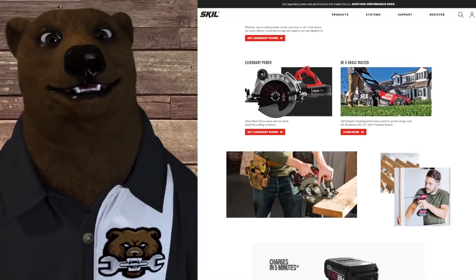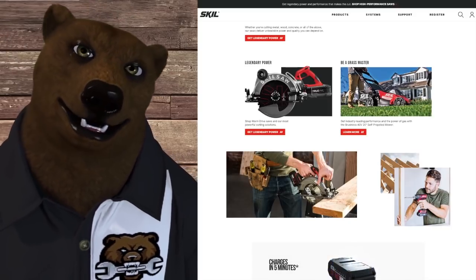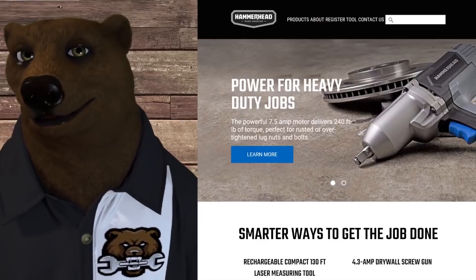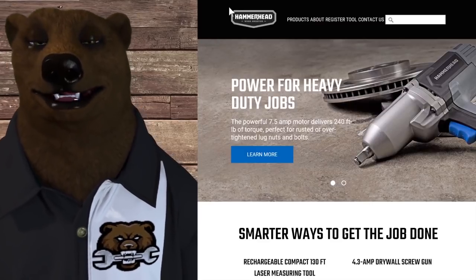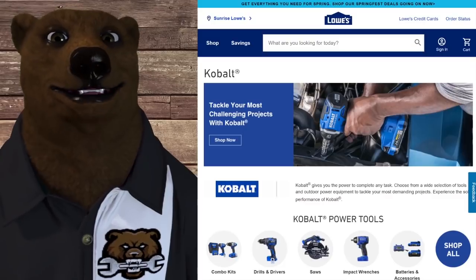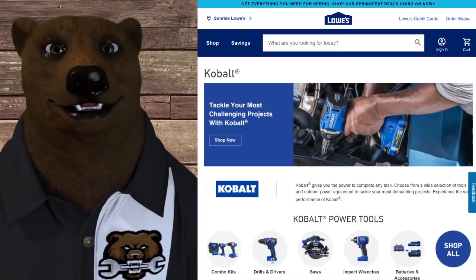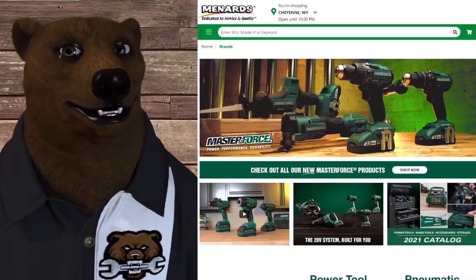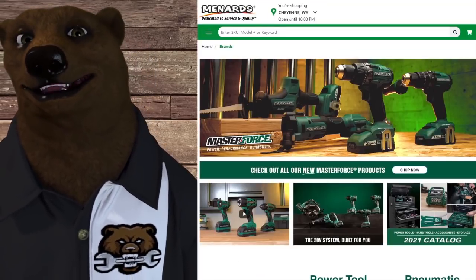And maybe this next one you may not have heard as much, but if you shop on Amazon, you might have seen it, and that is Hammerhead Tools. Now, they also produce tools for other brands, and these include, yep, you guessed it, Kobalt. They make the cordless tools over at Lowe's for Kobalt, and guess what? They also do it for Menards. They make these cordless tools over there.